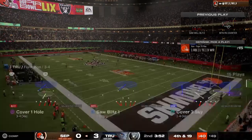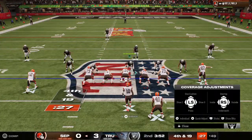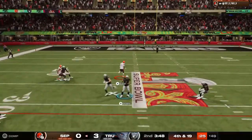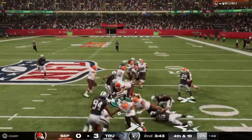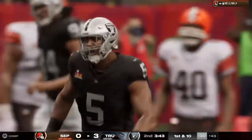Interesting strategy, play action on that down and distance. Remember, the threat of play action is all based on down and distance. That is a pass down all day, and that's over the middle and intercepted. Picked off by Stephon Diablo. And the Raiders will take over here as they get it up to the 43-yard line.